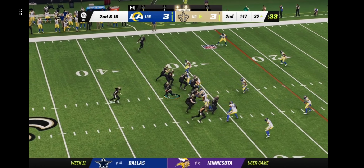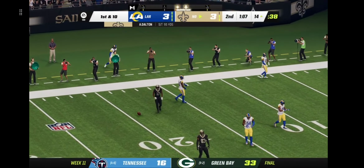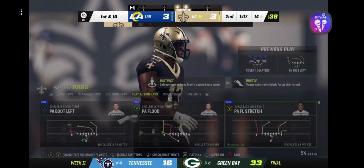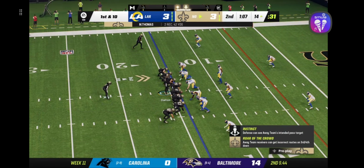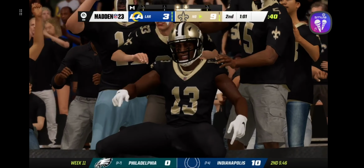So Dalton now. Thomas brings it in. And he'll go out of bounds inside the 15-yard line. The Saints passing game in sync and moving the football. It's a 1st down. Inside the red zone here. They'll look to throw. Got a man open. It's Thomas. It's a touchdown for the Saints. Michael Thomas. His 9th touchdown this season. And the Saints have taken the lead.